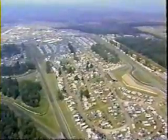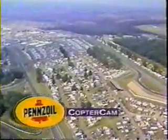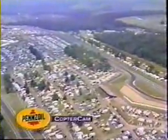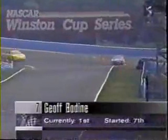Let's look at this magnificent facility and great scenery. The Pennzoil Copter Cam has these overhead shots for you. It's a great place to just come and spend a few days of vacation, isn't it? Sure is. This place literally sits on top of a mountain. There's our leader, Jeff Bodine, able to get by Johnny Benson a couple of laps ago. And he is our 5th leader of the race so far. The others have been Jarrett, Nemechek, Benson, and Elliott.